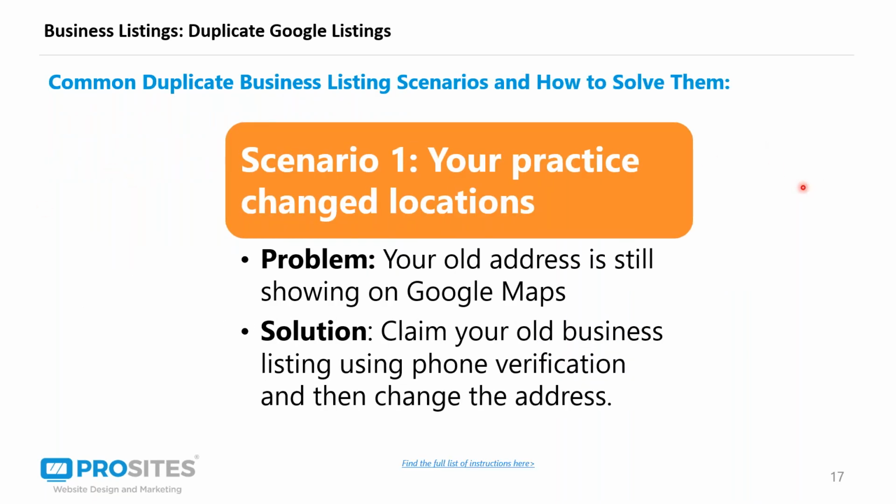So how does this happen, right? Some common scenarios create duplicated listings. What people don't understand is that duplicated listings come from data centers and bots. They are not necessarily created by people. Data centers and bots crawl the internet, take this information, put it in a data center, and the data center spits it out to these local directories and says, here, we think this is a new business, right? It's artificial intelligence. It's not someone actually looking at it.